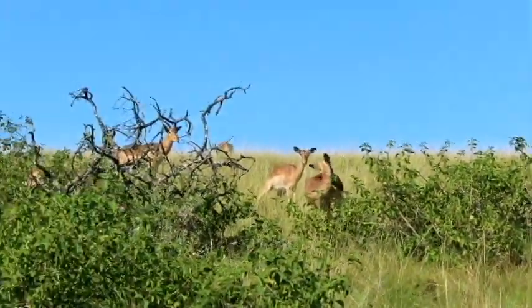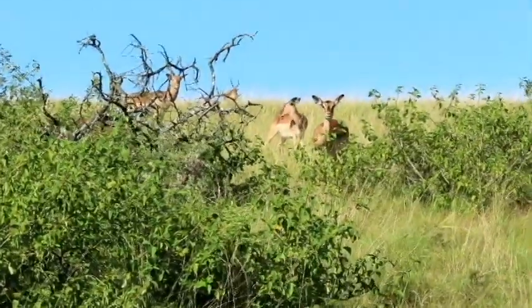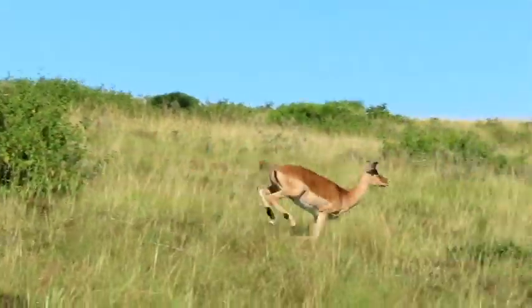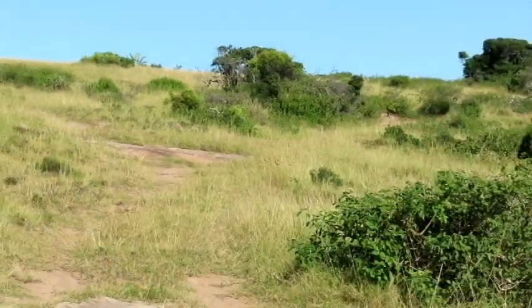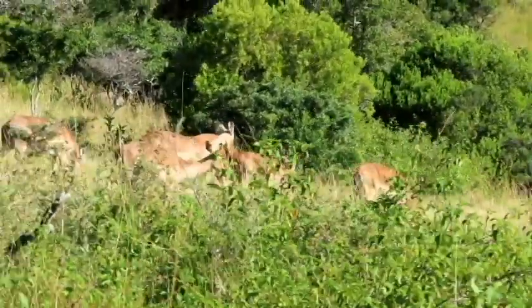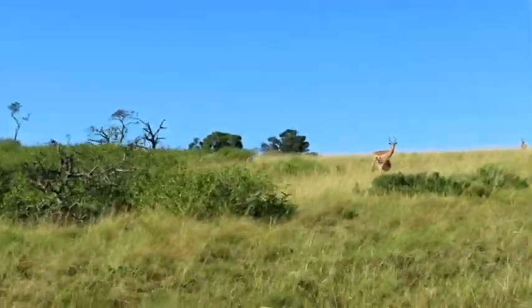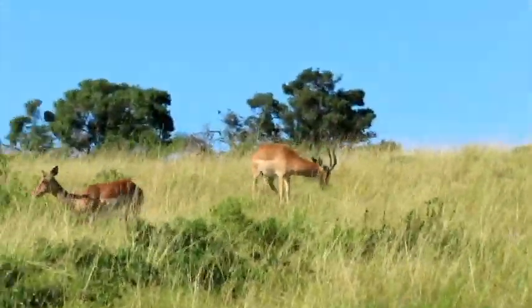Now, just to get back to the markings, the 3 black stripes, the teeth of the Impala are loose, okay, meaning that they can actually comb the ectoparasites, the ticks, off of those 3 black stripes, keeping them very, very clean. There's the ram you can see now on the left, keeping his eye on these ladies.